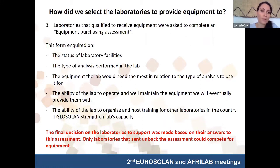And only laboratories that sent us back the assessment could compete for equipment. Indeed, what happened is that sometimes we contacted laboratories, making them the offer, telling them, look, you can compete for equipment, and they didn't reply to us. So in that case, we did not work with this laboratory anymore. We did not consider them for the procurement.